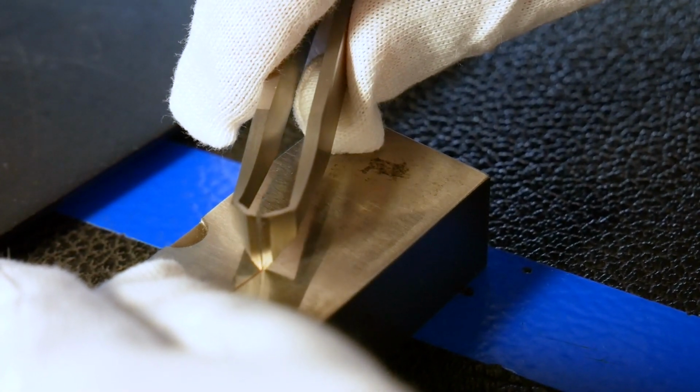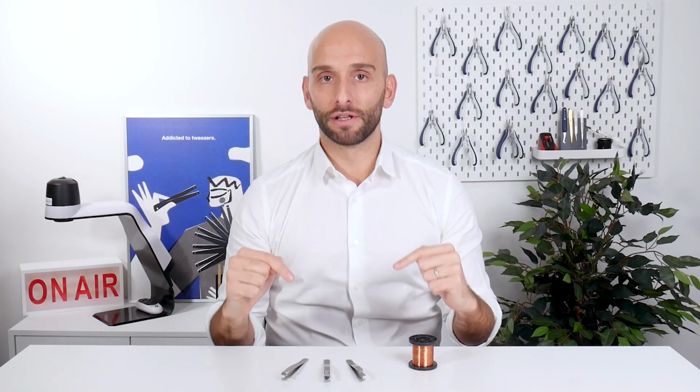Depending on your application, Ideal-Tek supplies three types of tip closing: angled cutting blades, parallel cutting blades, and predominantly angled cutting blades. But what do we mean with that? Let's zoom together the tips of these three models to see the differences.